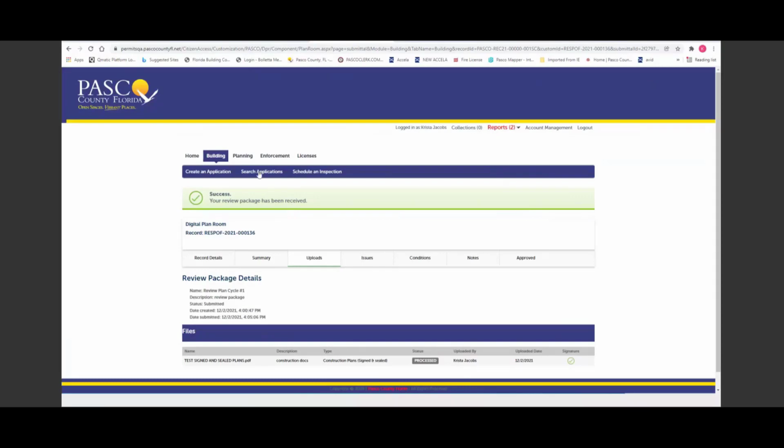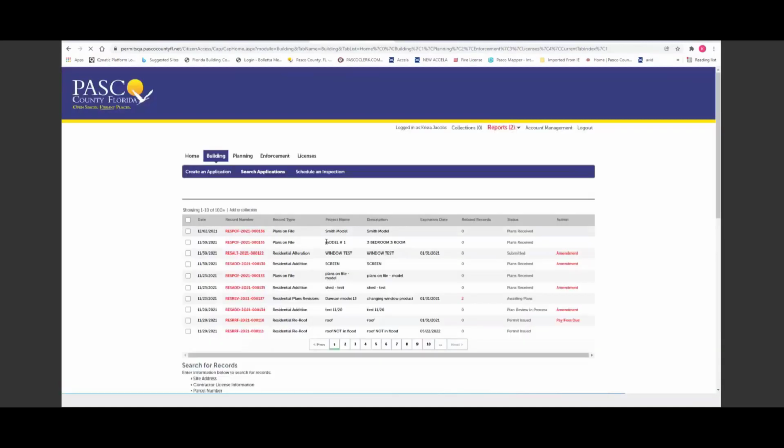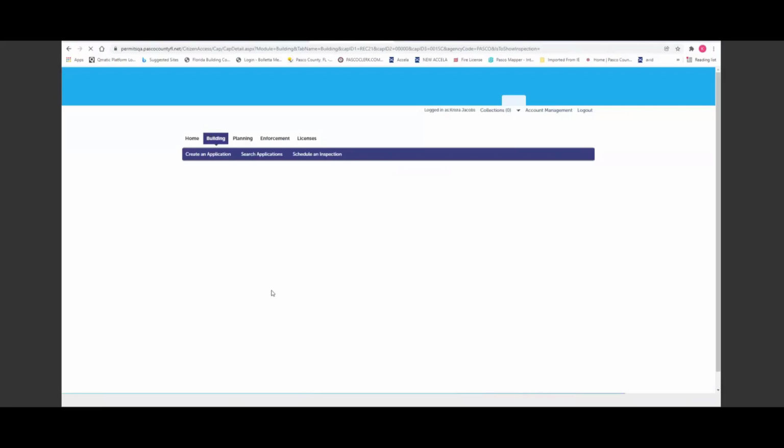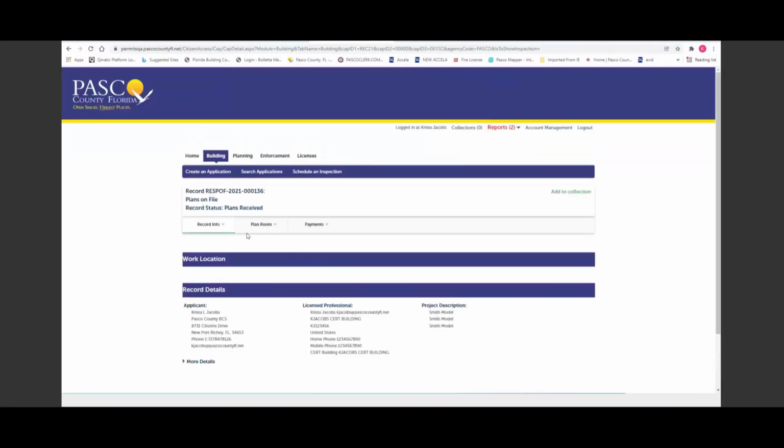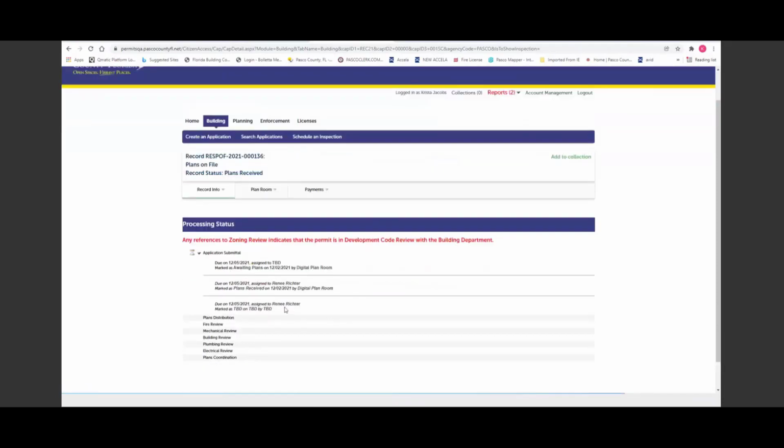At this point, when you see success, you would be able to move along to whatever else you want to permit. And it's good to know when you go to search your applications, it goes to your dashboard. You can see all the applications you have under whatever licenses are attached to your user ID. And you can see where it is in the process of approval, what examiners have your permit for their review. So the plans on file one I just did, you can click on it or any of them that you have in there. And if you go to record information, to processing status, you can open up any of these and see who it was assigned to.